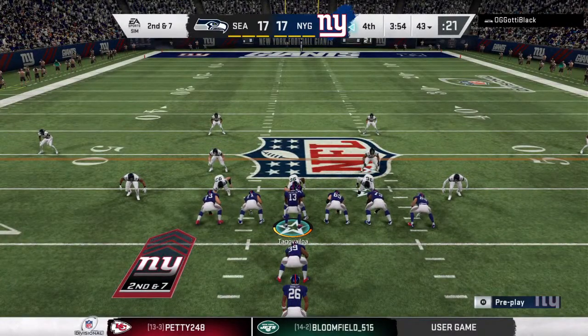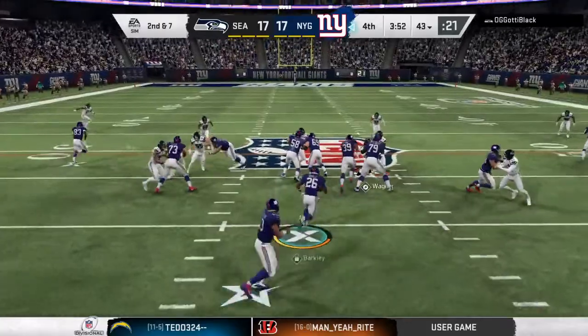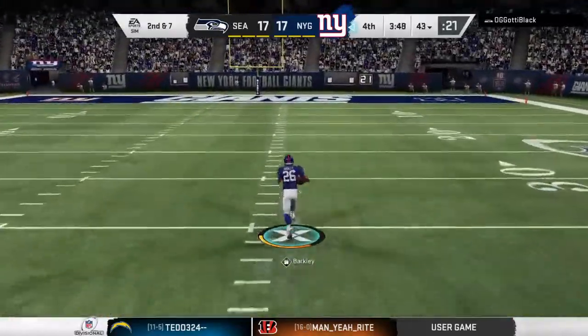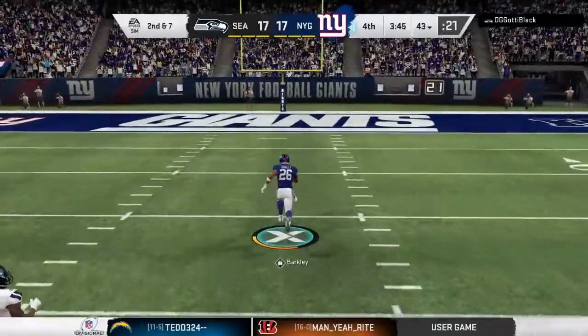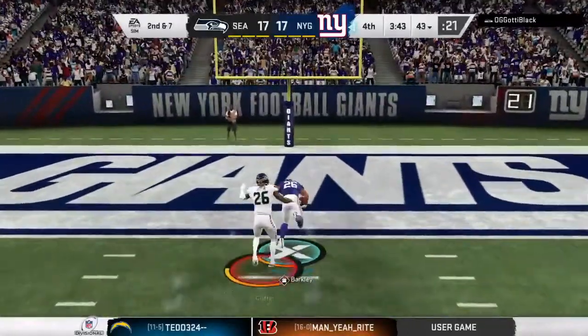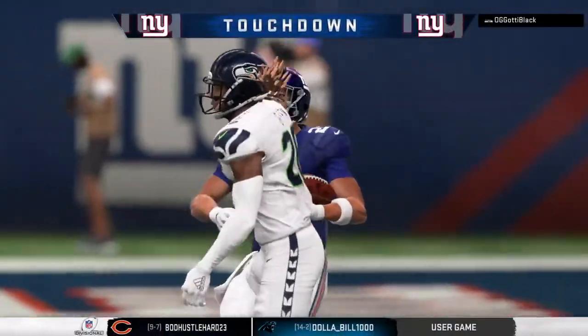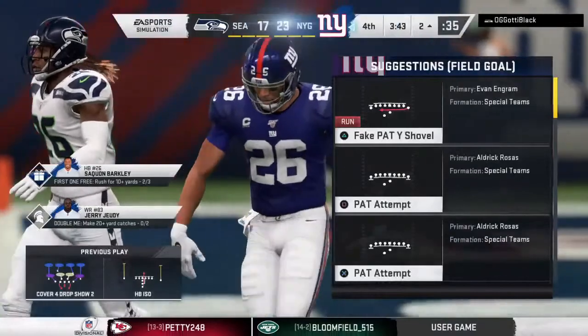It's no longer that old grass that we used to play on, right, and chew it up. Now we've got that artificial surface. You see the pellets go. And nothing but daylight ahead. Touchdown, Giants. Saquon Barkley, 57 yards.